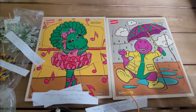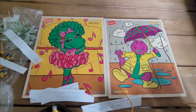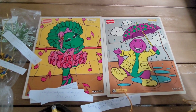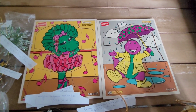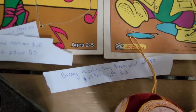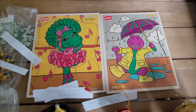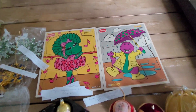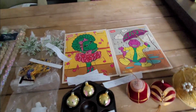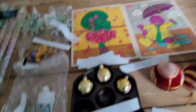Puzzle frames seem to do really well for me. They are easy flips. People like them. They're nostalgic. They're well made. And I bought both of these for roughly 50 cents. And I'm going to sell each one for about $10. So an easy, quick flip. And just fun. Nostalgic for myself. I didn't have these specifically, but I do remember the puzzle trays as a kid.